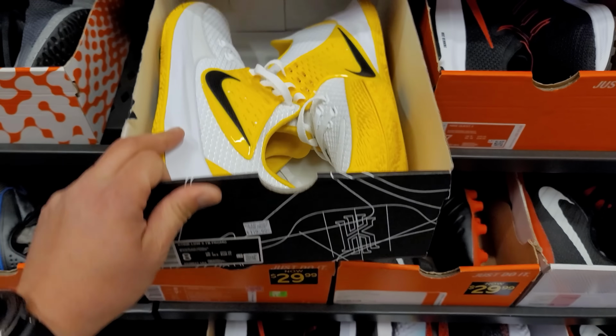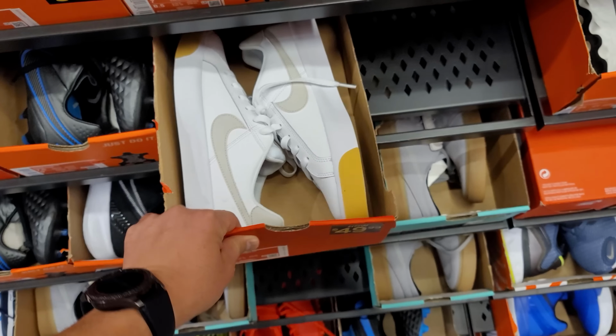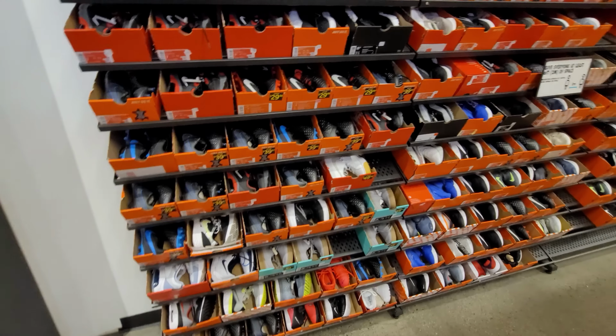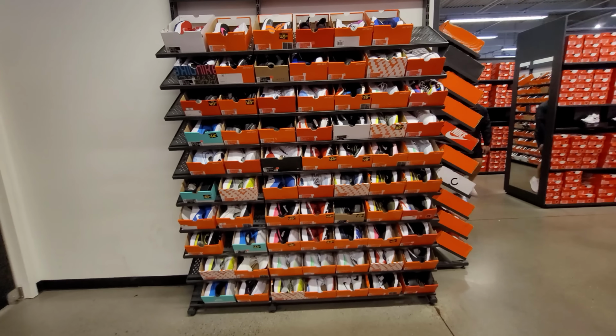Got some Kyrie Low 2s going for $110. I'm not liking the prices too much today. Size 7s here. What are these? Court Royals going for $50. Size 7. Not finding much in the small size. I might have to go to the bigger sizes. Size 11s, and then on the right there's bigger sizes.